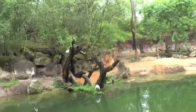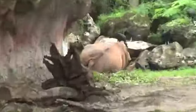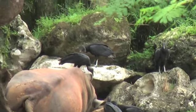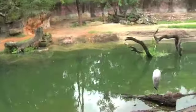Now you gotta look carefully. Look all the way to the left. Do you see that kind of big rock? Oh, yeah. That's the backside of a rhino. See his tail moving? I see it! These are flamingos.